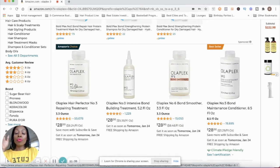I am really, really on the Olaplex thing right now. My dermatologist recommended it to me and I have not gone back, okay? So this is not just me.